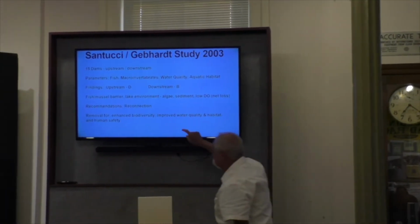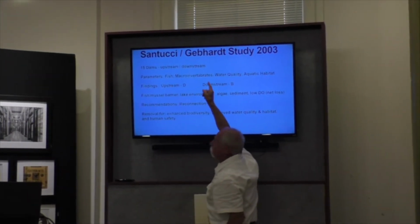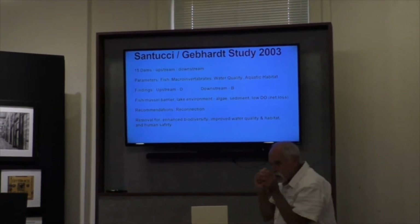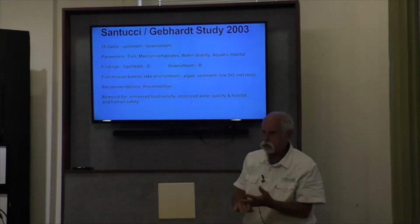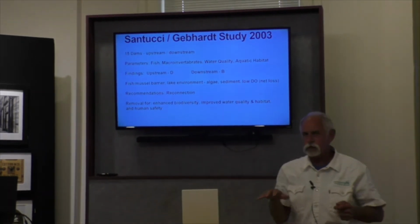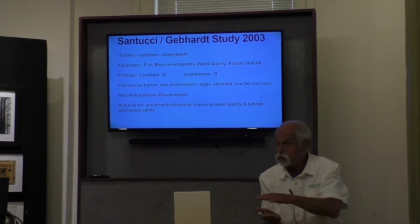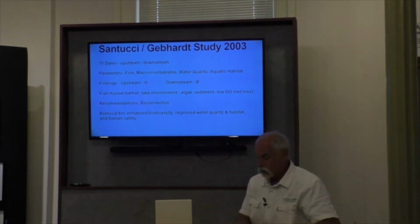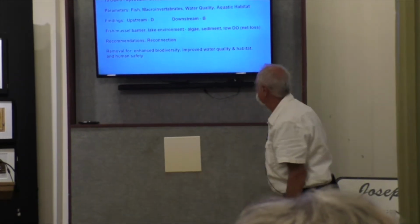This is how they judged things. The fish species that were there; macroinvertebrates, which are the fish food, like dragonfly larvae, midges, little bitty things that live in there; water quality, like phosphorus and dissolved oxygen; and then aquatic habitat. That would be things like deep pools, or places where the surface of the water is broken because it's really shallow and the rocks are impacting that. Trees that are down and providing habitat for hiding and things clinging on them.